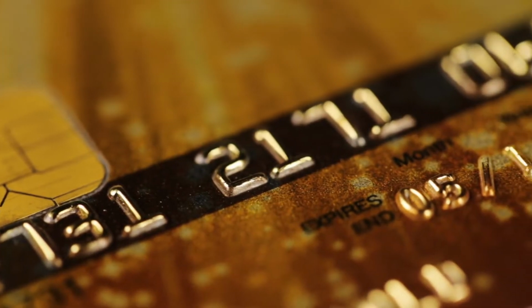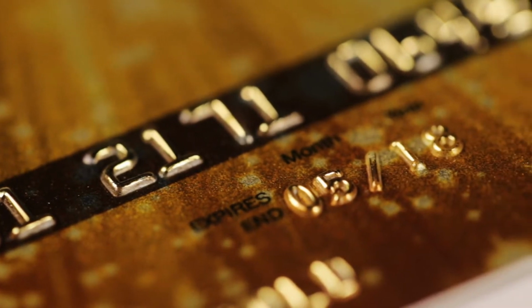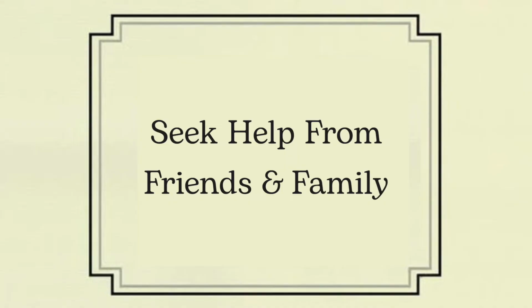First things first though, obviously do not get these credit cards if you cannot hit minimum spend in the time frame provided naturally. You do not want to go out of your way and spend money in order to hit minimum spend. That being said, the first tip is to seek help from friends and family.